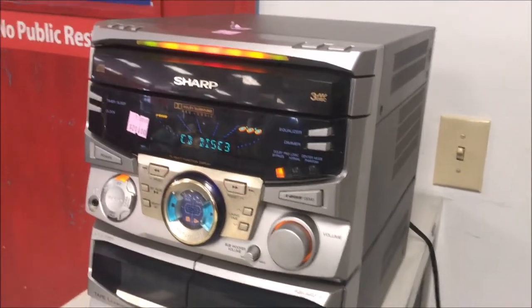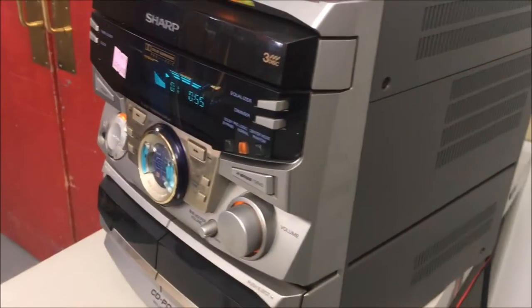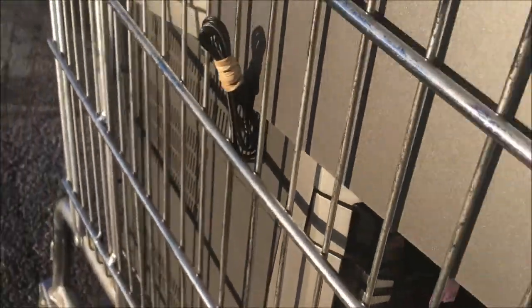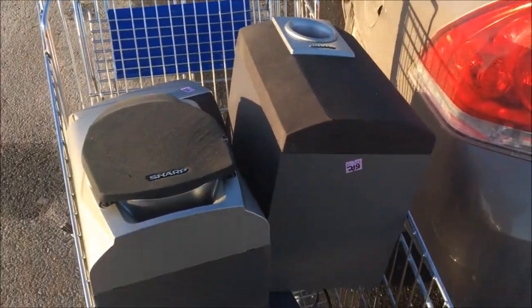So I think I'm gonna grab a speaker and make sure the speaker works. Popped in some Mozart. It's playing. And yes. And I did ask the lady, it's $5 or it's $20 for all five pieces. Yes, success. $20 for all that. Got a center speaker, two regular ones, subwoofer. I'm with it.